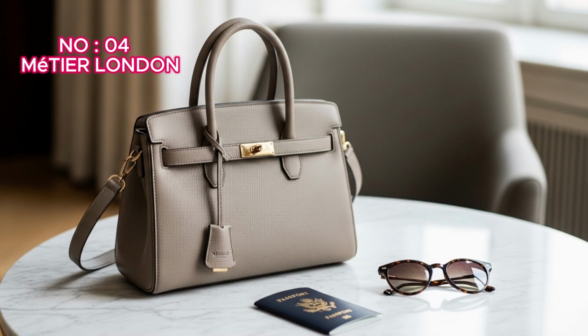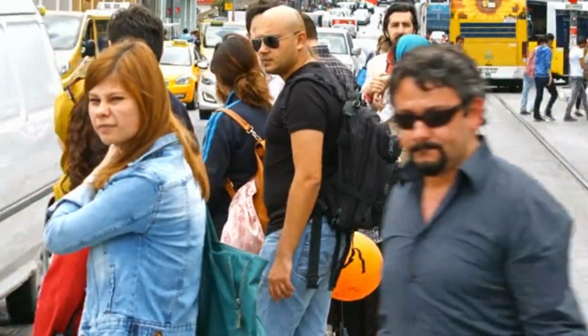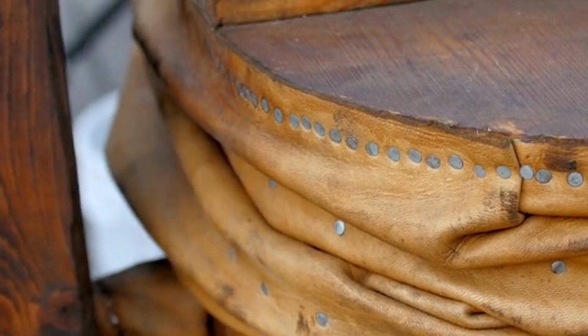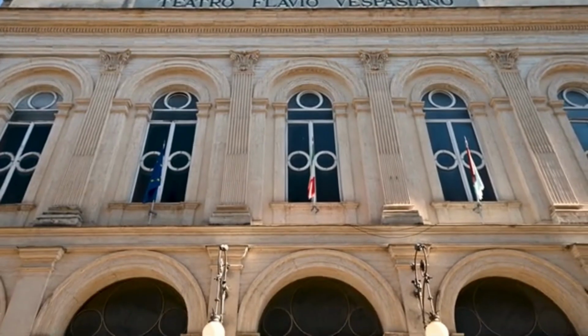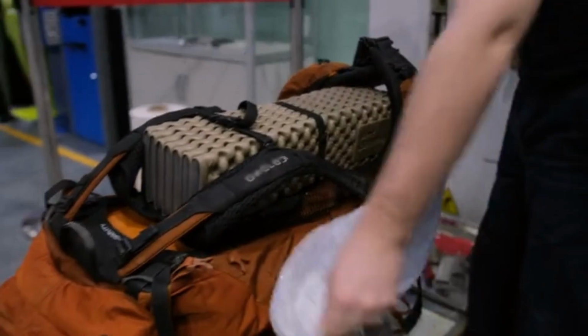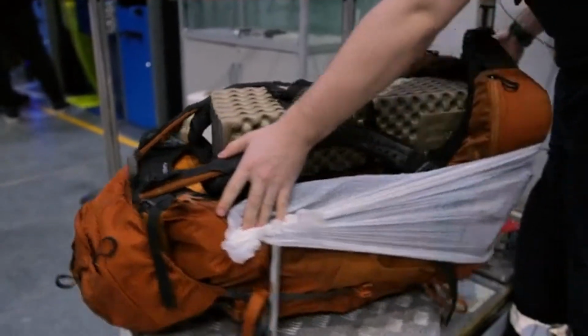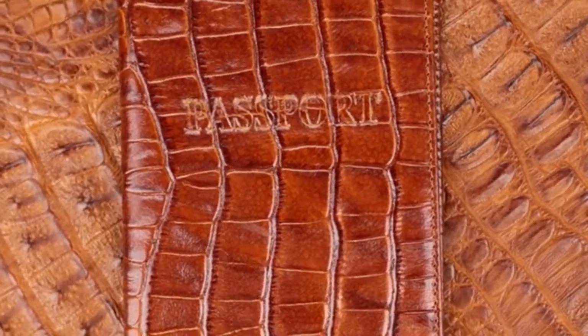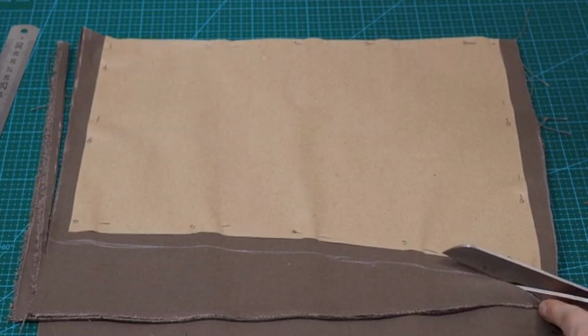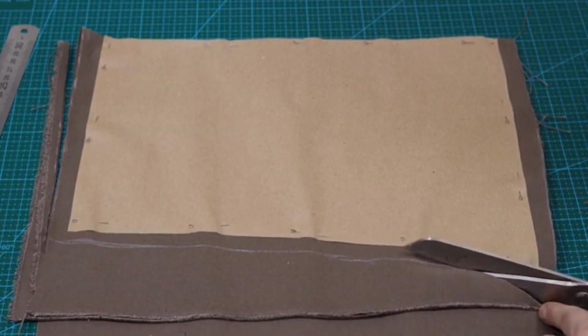Number 4. London. Is the bag carried by people who have stopped needing to signal wealth and started needing their bag to survive a decade of daily use, founded in 2016 with production in Italy and Spain. Builds its Parian City bag at $1,100 to $1,600 using a modular construction system with detachable inner pouches hand-stitched from full-grain calfskin. Solid brass hardware and a canvas liner reinforced with leather backing at every base corner.